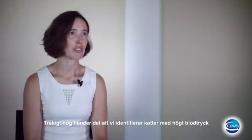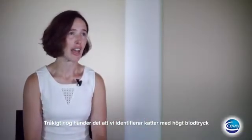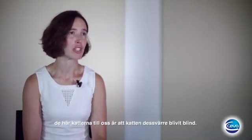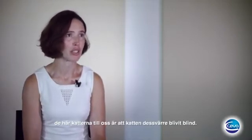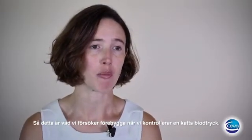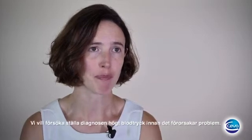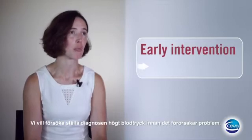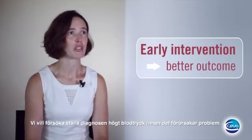Sadly, there are some cats where we do identify that they have high blood pressure, and one of the commonest reasons for owners to bring those cats to us is because they've gone blind. And so this is really what we're trying to prevent when we want to check a cat's blood pressure, because we want to try and make a diagnosis of a cat having high blood pressure before it actually develops those problems.